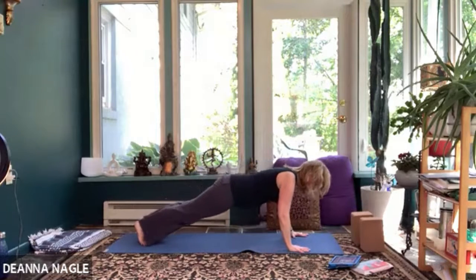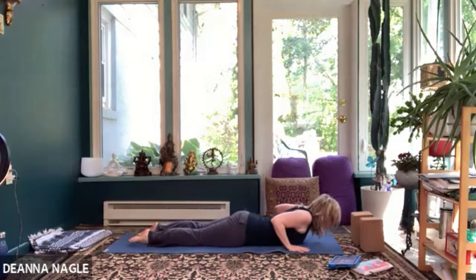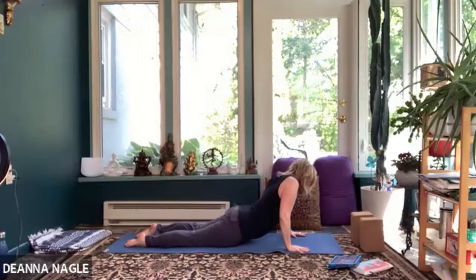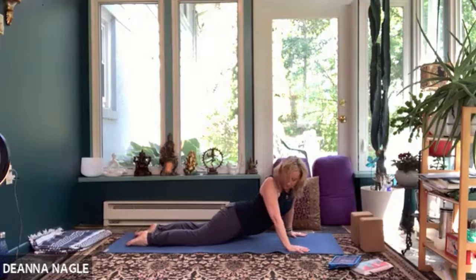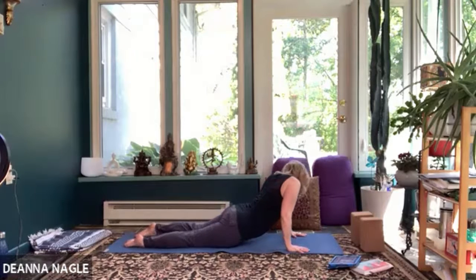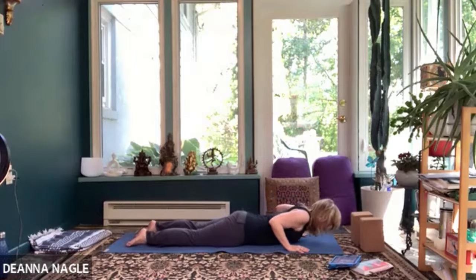As you're ready, lower all the way down to the ground. Inhale, cobra pose, keep the eyes soft, and then do your little sway in your cobra today. Maybe your head rolls and looks over your shoulders. Maybe your hips are rolling. And then release back to the start.